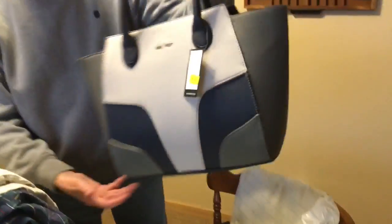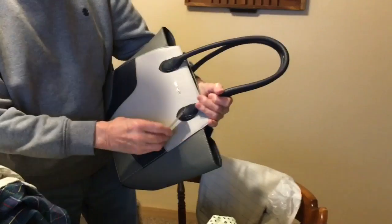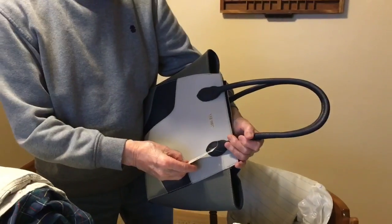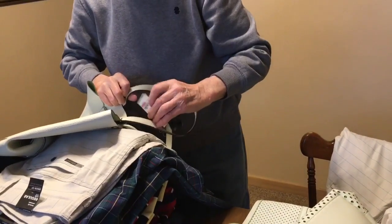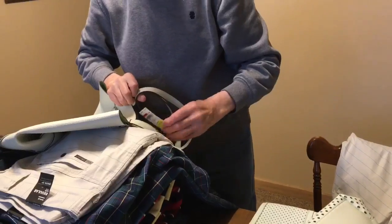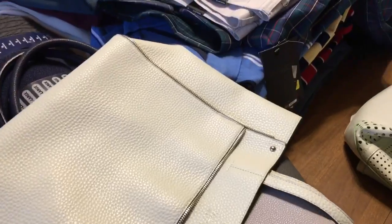And then some purses. Here we have a 9 West, and I paid 11 for it. What's the retail on that one? $89. Oh my gosh. And here's a Nicole Miller, retail 98, and I paid six. And it's a nice spring color, so hopefully it'll sell fast.